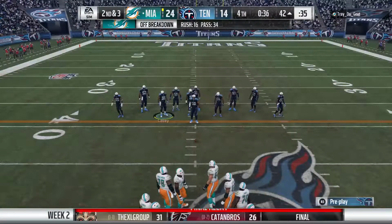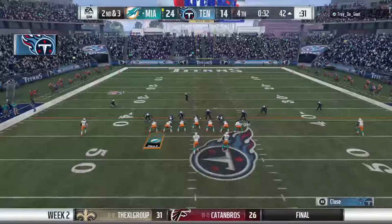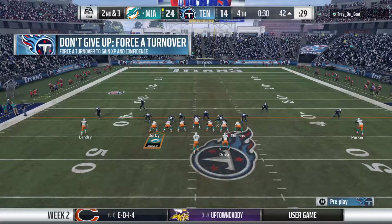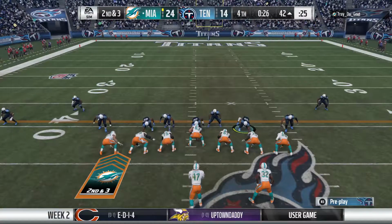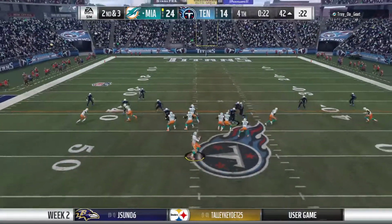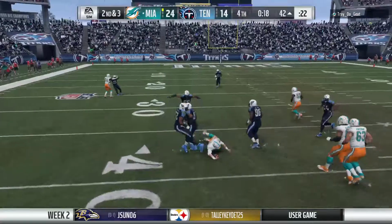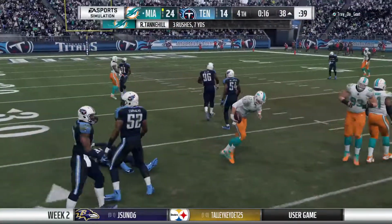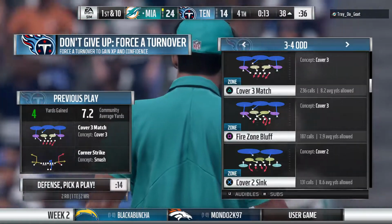Partner, he was going through his progressions. Not there, not there. After about the 3rd one, he decided he better pull it down and run for it. And he slides down and avoids the hit for good measure. Tannehill going to throw it. Steps away to his left. And avoids the contact by sliding. It's a gain of 4, and that should just about seal the deal.